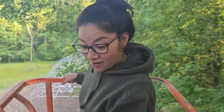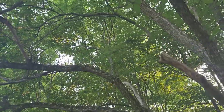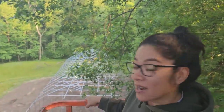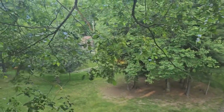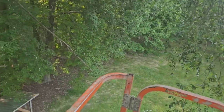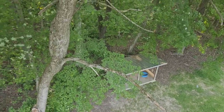Can't even see. George is just freaking out up here. I'm freaking out right now. No harness. I may seem calm, but I'm not. Up in the trees, literally in the treetops. And I'm just white knuckles right now. We're probably 60 feet up in the woods. If there weren't trees, you could see the house over there. There, that's for the goats when George lets me get them.